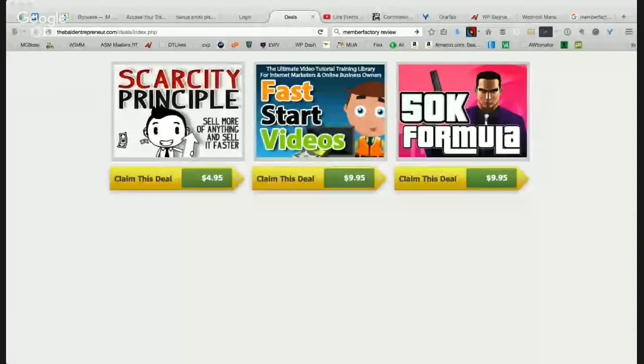Right, so this is what I'm going to be giving as a bonus. And what you'll see here is we have 3, and I'm going to give you these 3 to start with. What this can extend into is as many different products of yours as you would like. So basically they're all deals at the moment, but you can have it as a deal or you can just have it as a product.